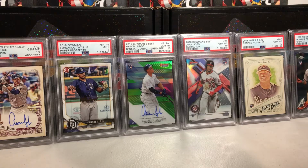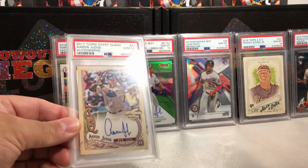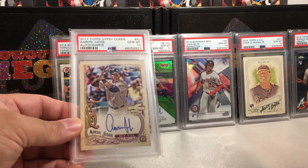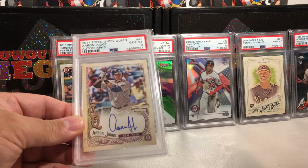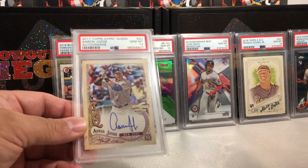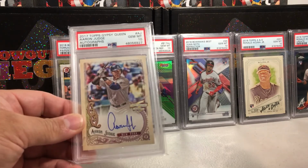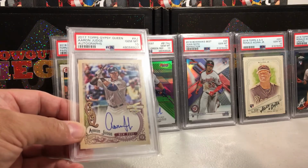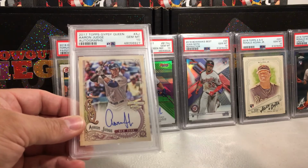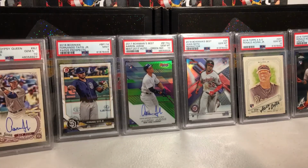Well, it basically is I could send, for instance, this Aaron Judge to PSA or eBay or any of these other companies, and they will store it in a vault. I'll use eBay as an example. If I sold it on eBay, they could just transfer ownership of the card from me to the other person, and the card wouldn't get shipped. The buyer would buy the card from me, the funds would go to me, and the ownership of the card would transfer to the new person.